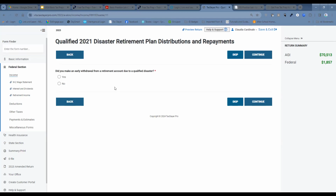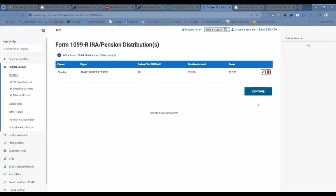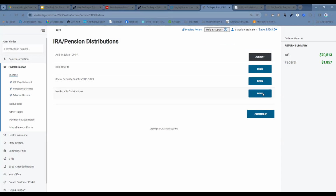So in this case, she took it in 2023. So this is automatically going to be no. This is more if you're doing back tax years, which is not a basic preparer. So you really don't have to be worried about that. Should bring you back to the main form here. And you're just going to hit continue for me again. And bring you back here.